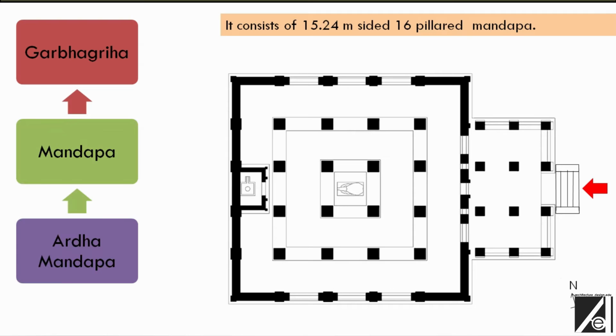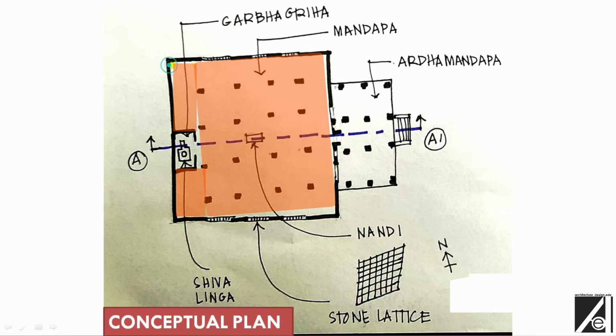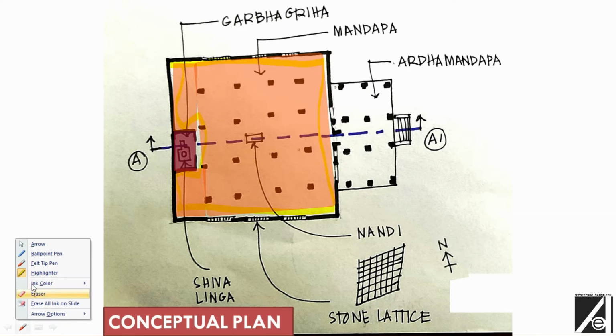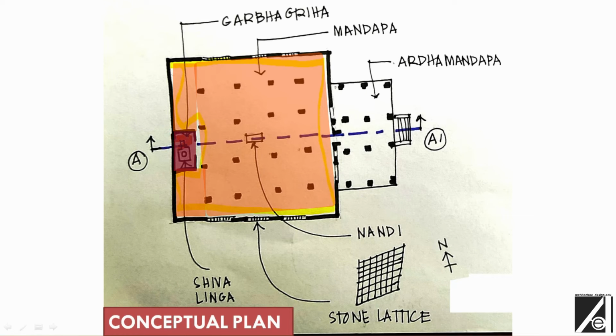Now if you just see the plan, it consists of the Garbhagriha, the Mandapa, and the Ardha Mandapa, which is approached by a flight of steps. It consists of a 15.24 meter sided square 16 pillared mandapa with a Garbhagriha, that is the sanctuary, at the east side wall of the mandapa, and it is without a pradakshina path, that is the circumambulatory path, with pillars arranged concentrically.